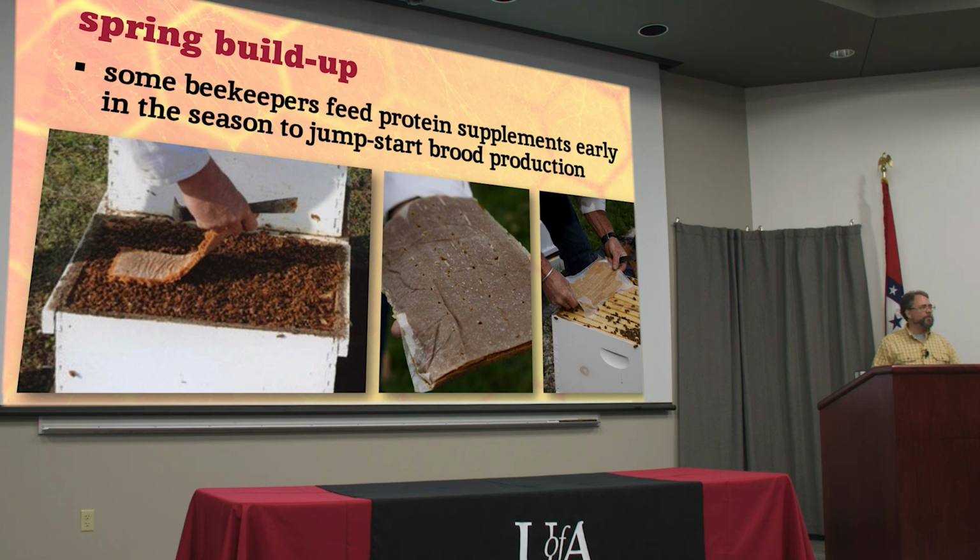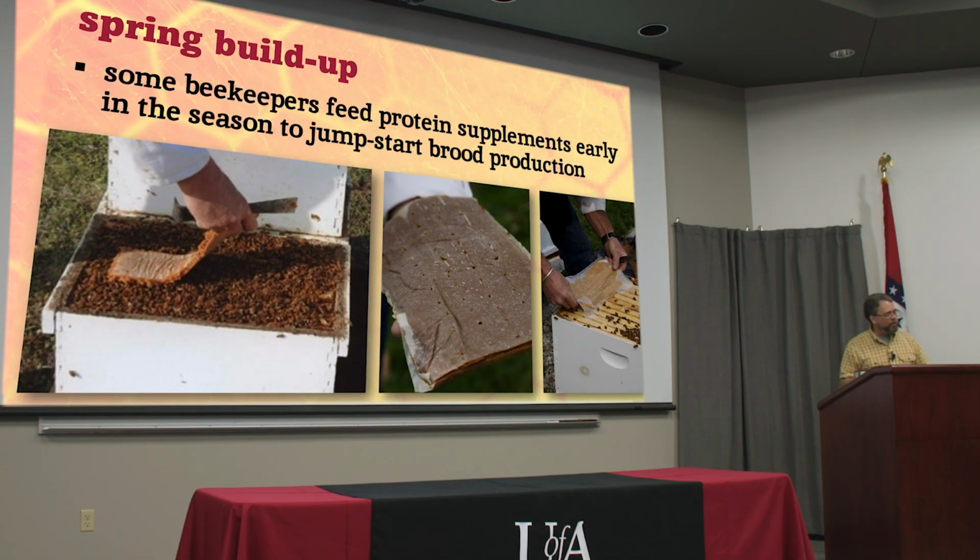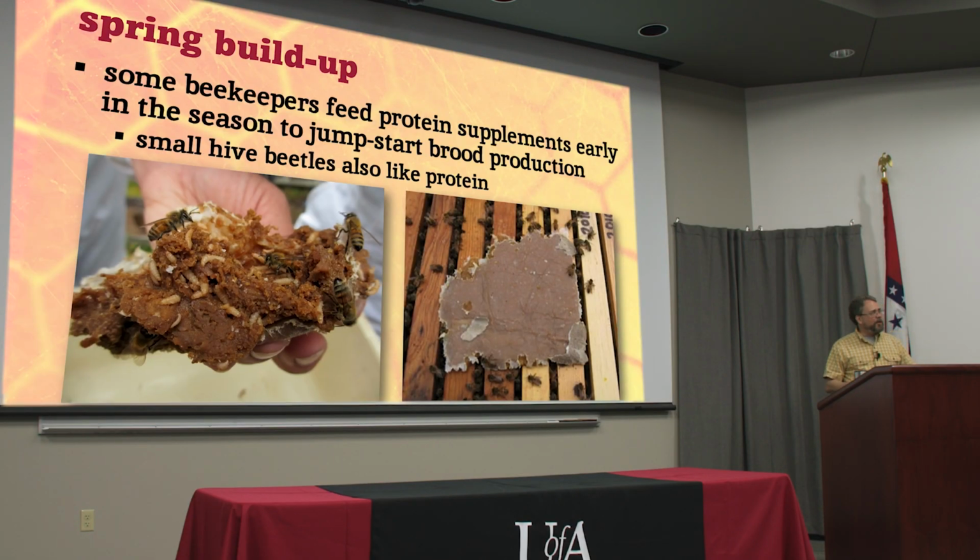If you were going to be producing nucs for sale, or you had pollination contracts with farmers and you needed lots of bees to go do that, or you plan to make some splits, then maybe you want to really jumpstart that brood production. But if you're just a casual backyard beekeeper, you probably don't necessarily need to worry about that. And if you're feeding your bees a lot of protein that they're not eating, something else will.